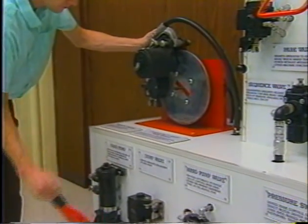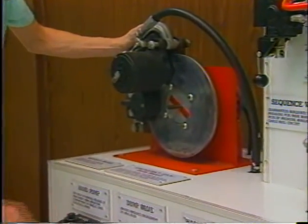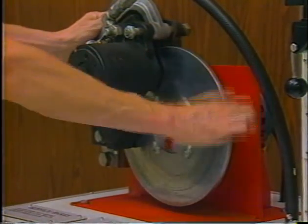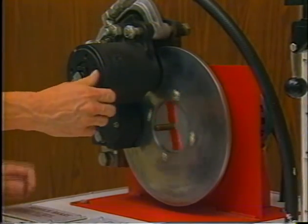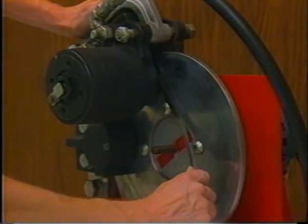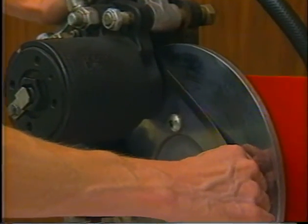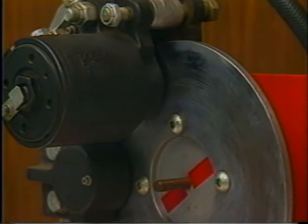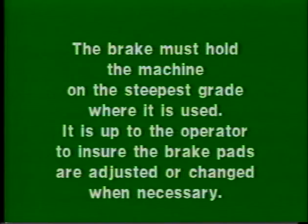The brake shown here has an adequate pad wear life of 1/8 inch per pad. A 1/8 inch wear allowance per pad permits enough duty life to reduce the need for frequent brake adjustments relative to mining equipment maintenance schedules. Part 75 does not require a specific wear life, but instead contains the performance requirement that the brake must hold the machine on the steepest grade where it is used. It is up to the operator to ensure the brake pads are adjusted or changed when necessary.